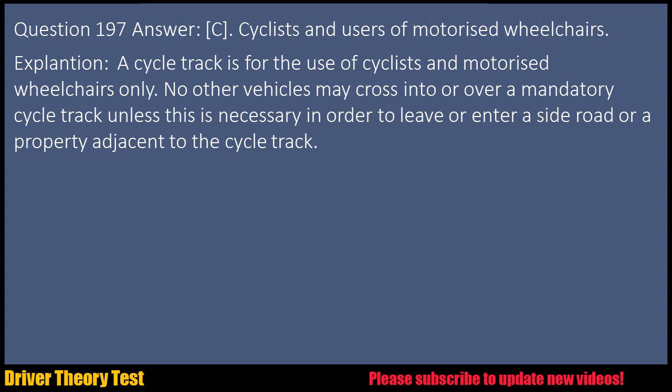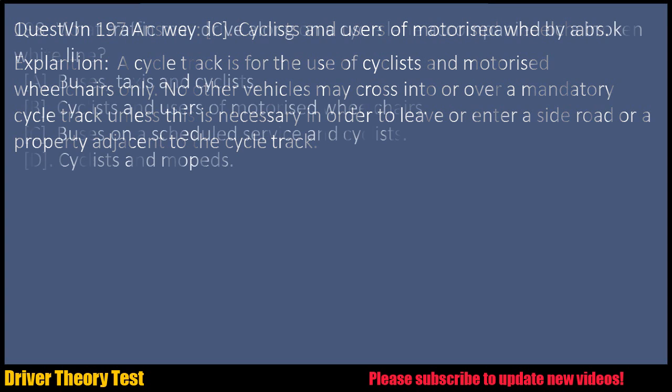Explanation: a cycle track is for the use of cyclists and motorized wheelchairs only. No other vehicles may cross into or over a mandatory cycle track unless this is necessary in order to leave or enter a side road or property adjacent to the cycle track.